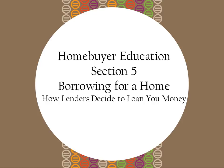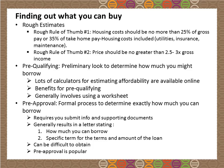Homebuyer Education, Section 5, Borrowing for a Home, How Lenders Decide to Loan You Money. Finding out what you can buy. Rough estimates. Rough rule of thumb number 1: Housing costs should be no more than 25% of gross pay or 35% of take-home pay. Housing costs include utilities, insurance, maintenance.